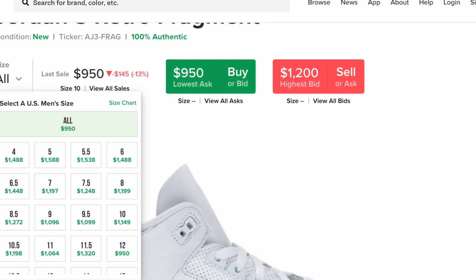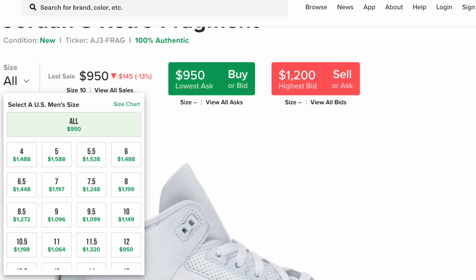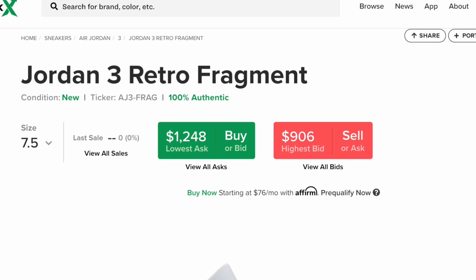Time for resale predictions, let's go to StockX. Here, what we have is very, very clear. The bigger sizes are gonna be doing much better because there's less difference between the lowest ask and the highest bid. We're seeing that the lowest ask for the 12, 11, 11 and a half, 12 and a half, is between 1,200 and 1,300, and the highest bid is around 1,150. If we go down to sizes 7, 7 and a half, 8 or 8 and a half, we see that the highest bid is around 900 and it's not going up from that range. So probably the bigger sizes are gonna be doing much better.